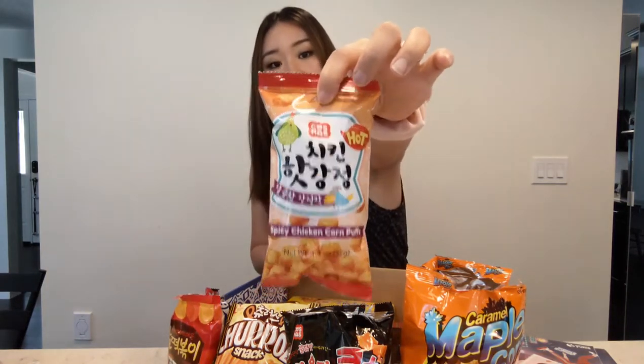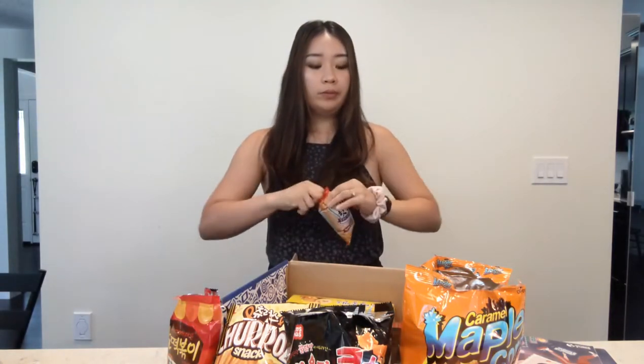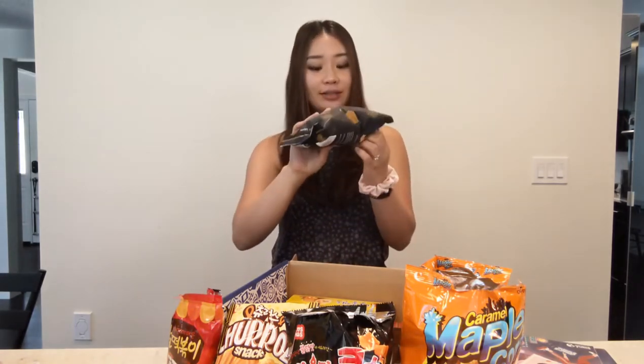Spicy chicken corn puffs. All right. Let's give this a try. So you can see here, they're little puffs. Remind me of little Cheetos. Really good, tastes similar to the last snack I had. Spicy, really good. Okay. Potato chip, truffle flavored. Wow, it looks so fancy. It's kind of like gold.